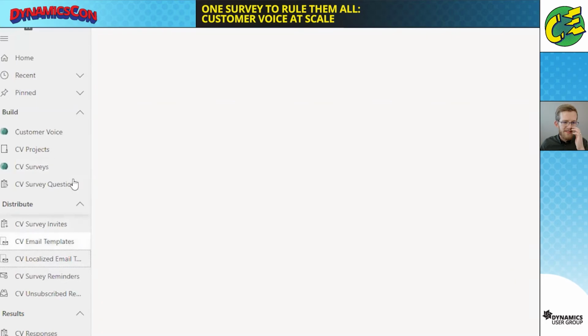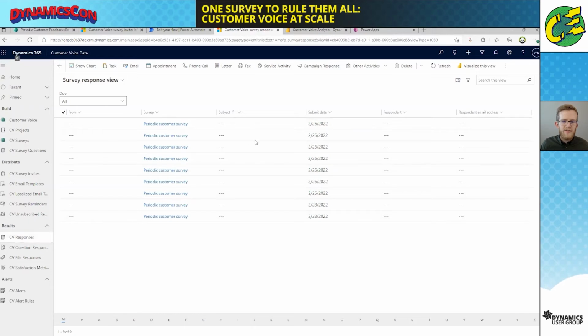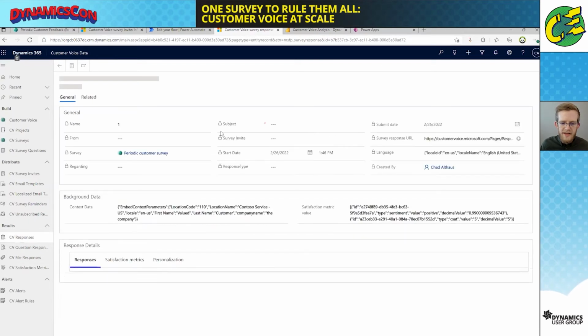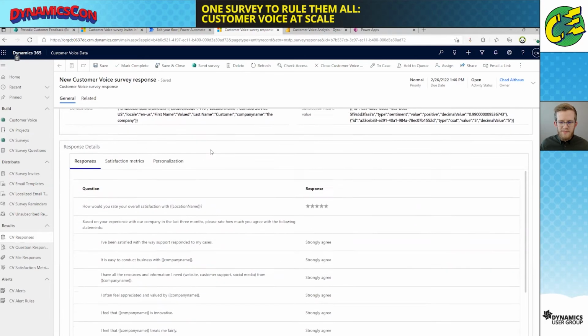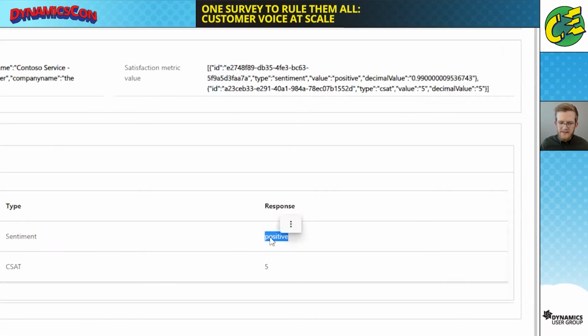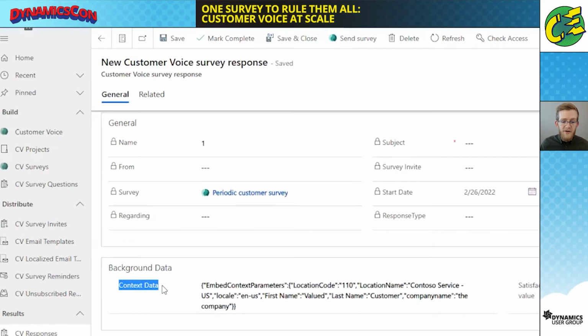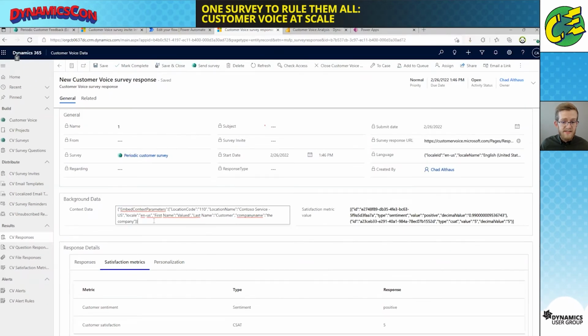And we've got all of these different things here. The thing I want to highlight is the customer voice survey responses. And if we go here, we can see all of the information that's captured, even the questions that are given, the satisfaction metrics, overall positive sentiment, and a 5-star CSAT. Here, context data. This is the embed context parameter stored as a JSON. So the next step we want to do, and I'll share this model-driven app so y'all can download this if you want, because it's quite helpful.